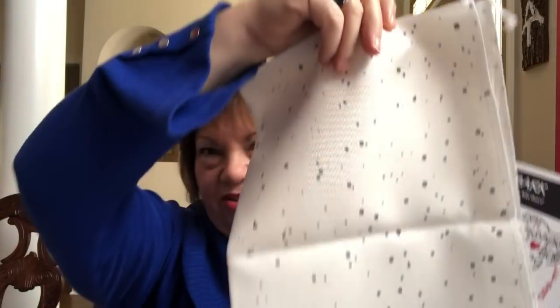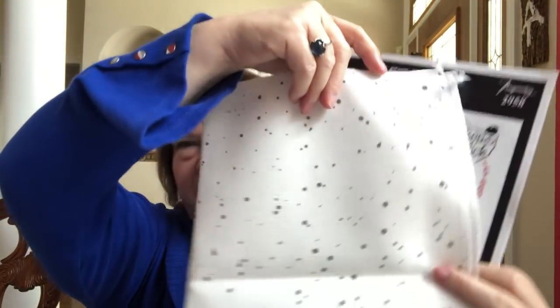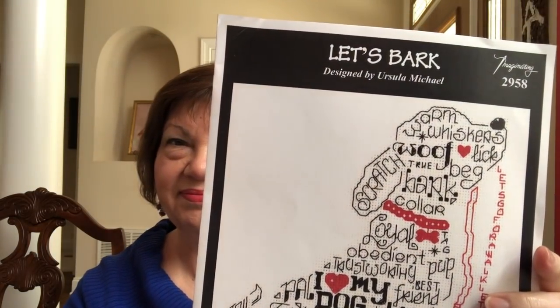This is what they call light basalt, or basalt, I think, splash Lugana. Got it from Picture This Plus. So it does look like a dog has either shaken and gotten all the dirt all over it, or it looks like a little Dalmatian, but it speaks dog to me. And that's what I'm going to put this on. I think that will be fun. It's a 32 count, so it hopefully won't be too terribly big. And I can put that in our house somewhere for Coco.